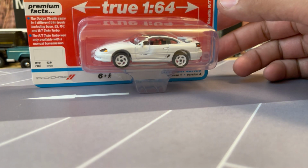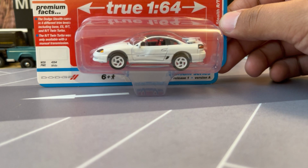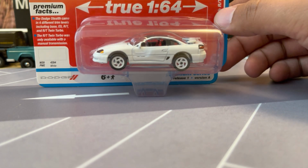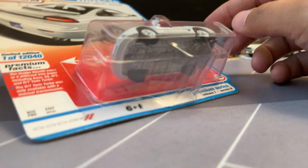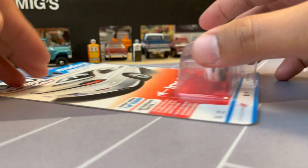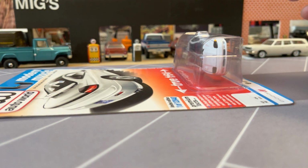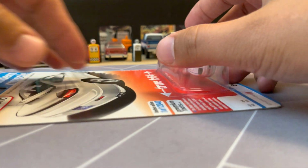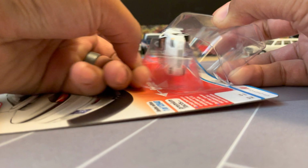Now we have red, white, and blue. The version B of this car would be the green one, the Hunter Green. So I found this locally, and I was very happy to get it. Funnily enough, this was the last thing hanging on the peg. None of the other set was there. They didn't have multiples. Sometimes you have multiples.